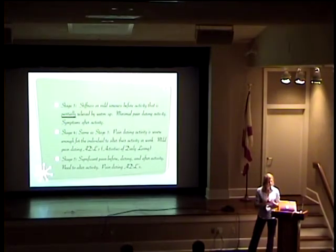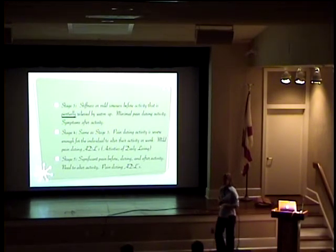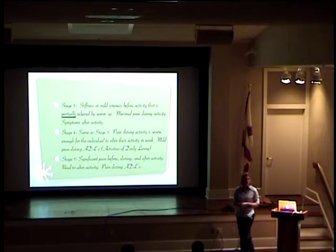The next stage, stage 3, would be, again, stiffness or mild soreness before the activity that's only partially relieved by the warm-up. So now you can't really fully get rid of those symptoms. You have minimal pain during the activity, okay, and you have symptoms after. So as you can see with the progression, it's starting to get a little bit more bothersome, and you just can't fully get rid of it.